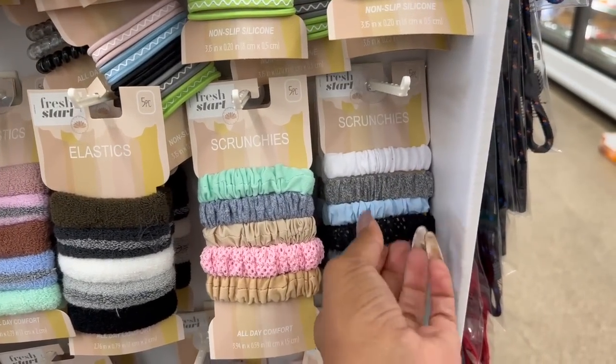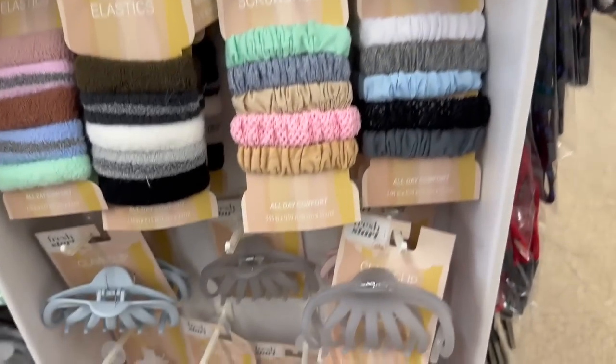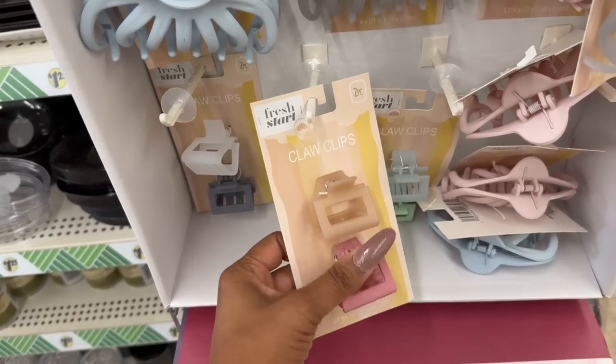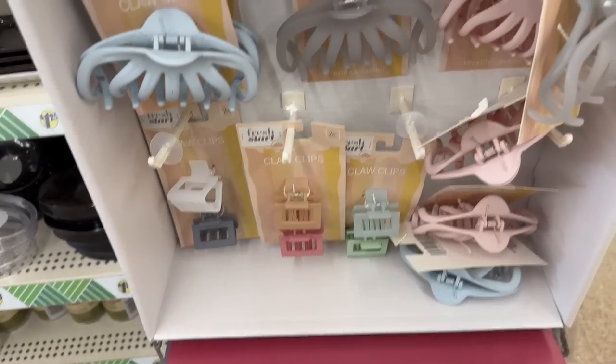I love these. And then they also have the claw clips. I love these little claw clips too. These work so well. So those are out as well.